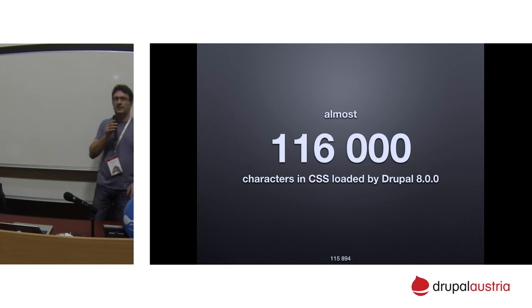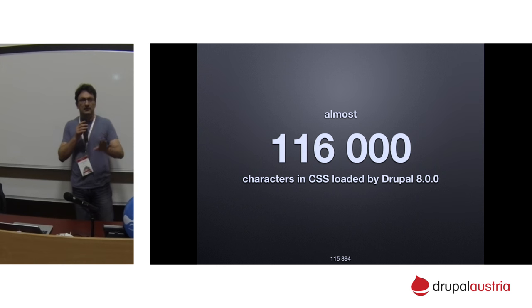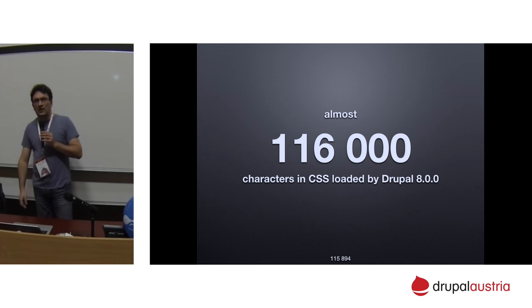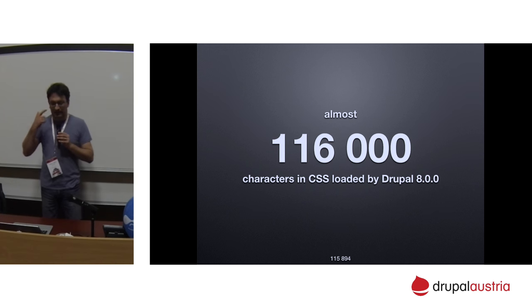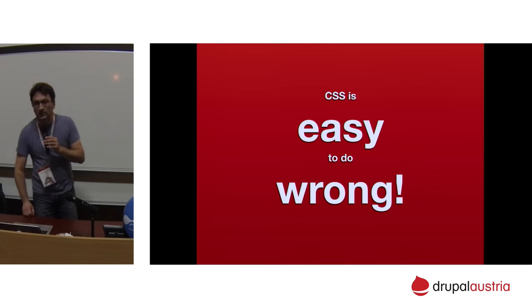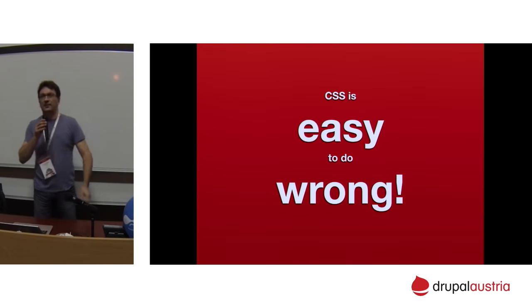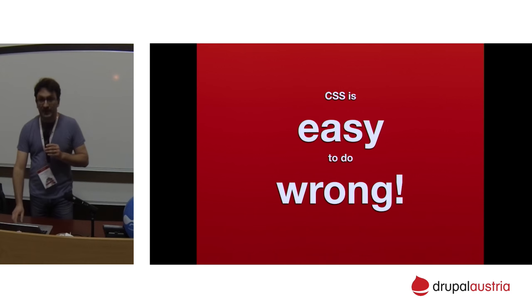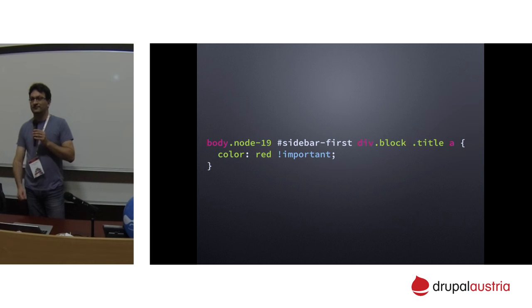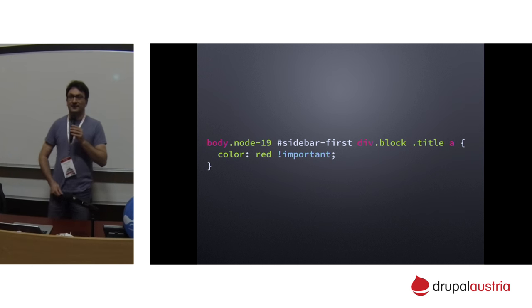I can't think that there is anyone who can know every character of every CSS file in Drupal 8. So we need a mindset. We need something which helps us, because CSS is easy to do wrong. That's why this talk is. So CSS is easy to do wrong. What I mean? This is CSS.